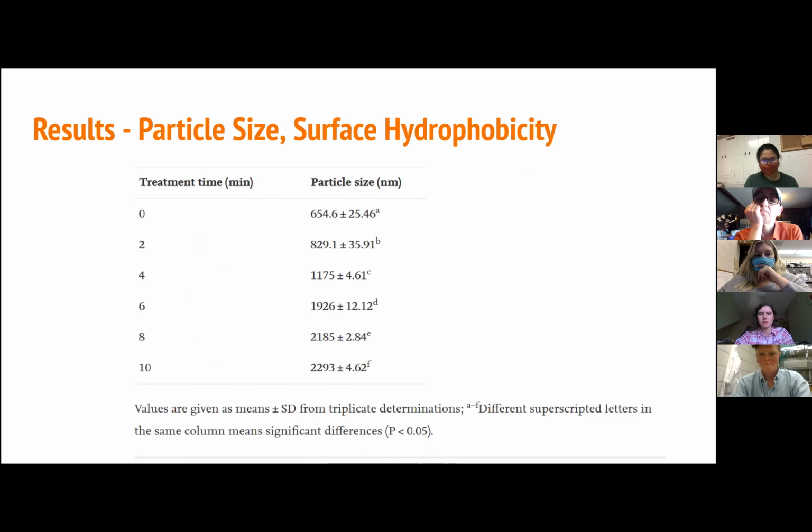You can see here that there's a significant increase in particle size. And this is again due to the plasma treatment leading to polymerization and aggregation of proteins. And this was something that they said was related to the oxidation of the proteins, again, by the reactive species that were in the plasma.